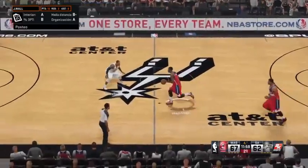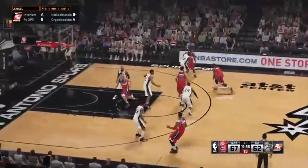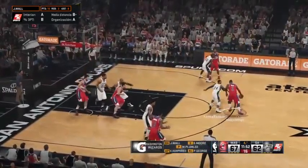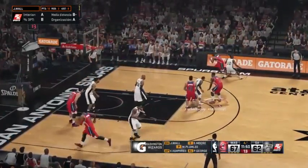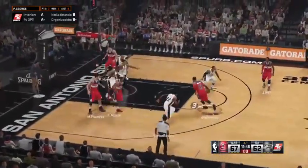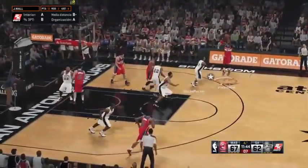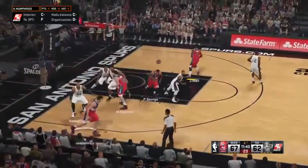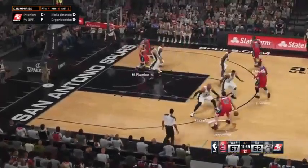Wizards leading by 5. So the Wizards 5 right now. Out there with Etuan Moore, then it's Miles Plumlee, then it's Paul George, and it's Humphries in the 4-man position. The kick out to Wall. Fires the 3. But they get it back.